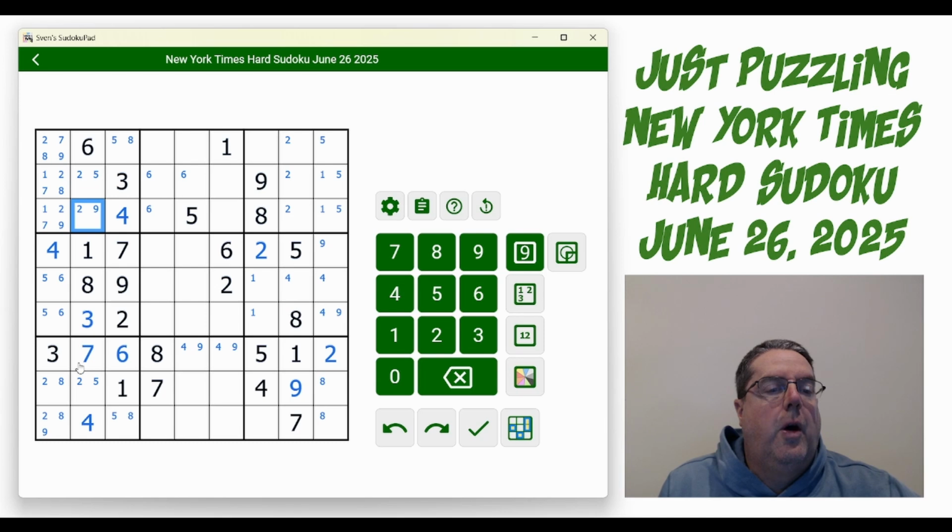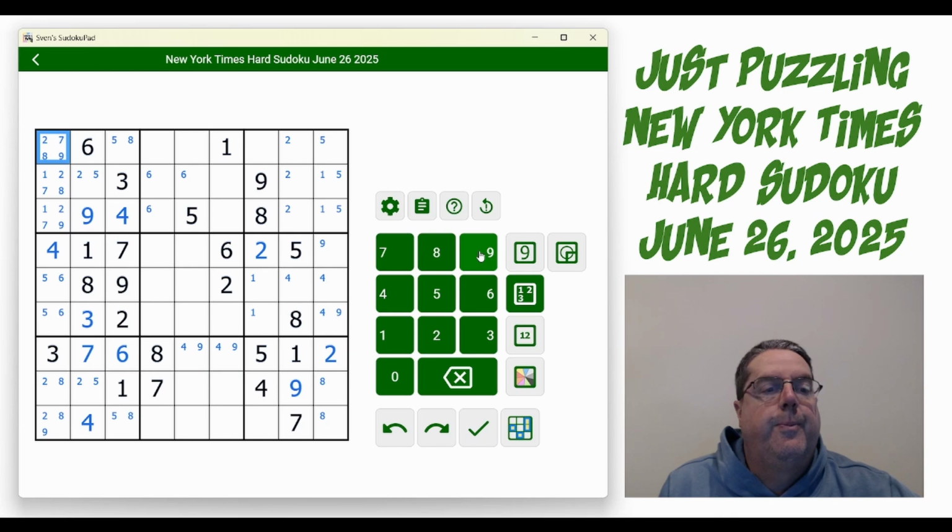2, 5, 2, 5, 9. So 9, we're basically saying that 9 could be here. 9 could be here, but 9 cannot be here. So 9 can't be in anywhere but that column there. And so that means that can't be a 9. I'm guessing that can't be a 9.